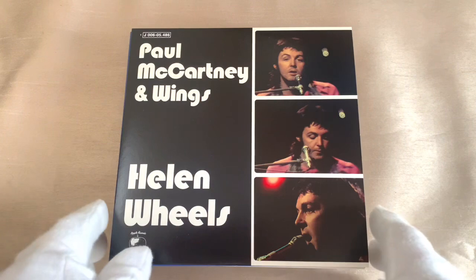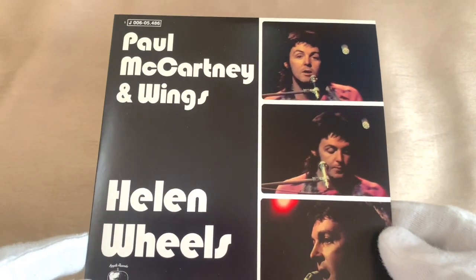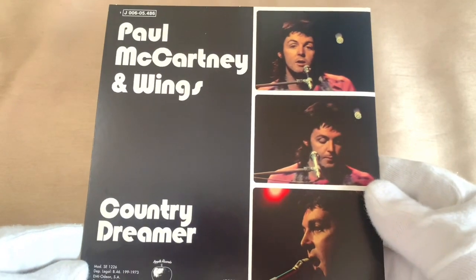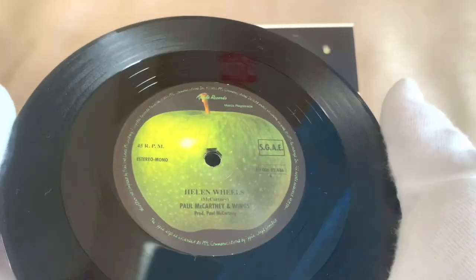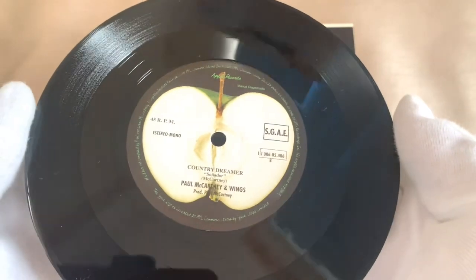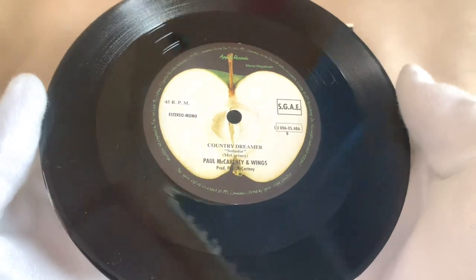So on to a fabulous picture sleeve from Spain then, for the single Helen Wheels and Country Dreamer on the B-side. Paul McCartney and Wings there, that Apple logo bottom left, and Helen Wheels. And of course you've got Paul McCartney and Wings again, Country Dreamer, with the Apple logo again. And once again, you've got the Apple label on this single. At the bottom, Helen Wheels, McCartney and Paul McCartney and Wings. And on the B-side, Country Dreamer, Paul McCartney and Wings, of course produced by Paul McCartney.